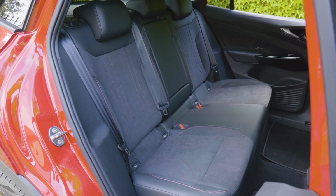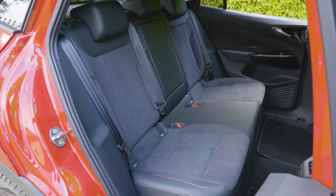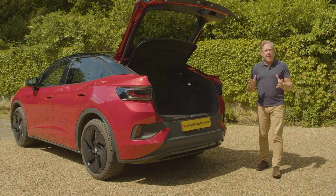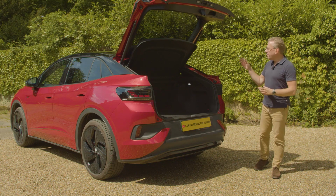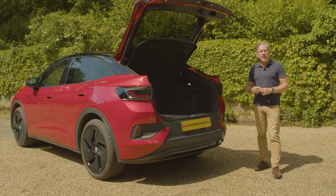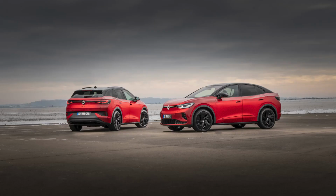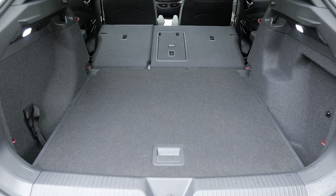At the back, as before, there's comfortable space for a couple of adults. It'd be a squash for three. You'd expect the effect of the tapering roofline to be a reduction in boot space, but actually the 549-litre capacity figure up to the level of the parcel shelf is 6 litres more than you get in an ID.4 GTX. The cargo area is extendable to 1,561 litres when you fold the two rear seats.